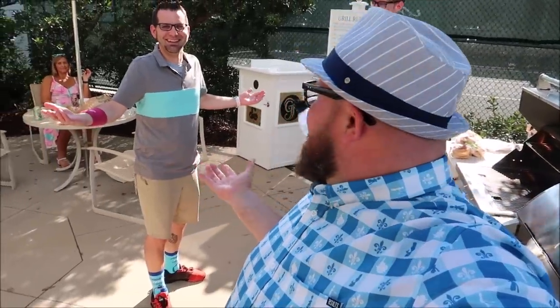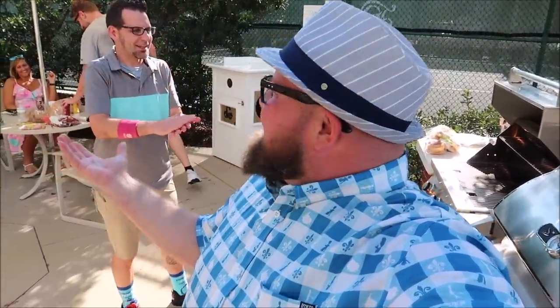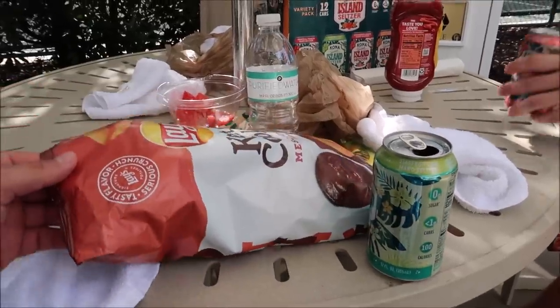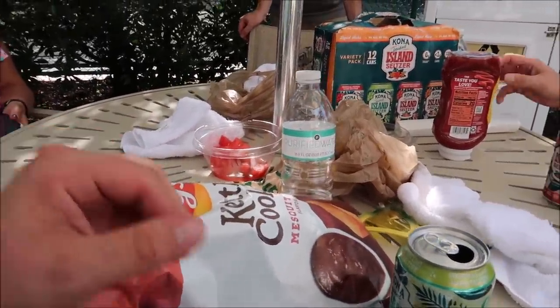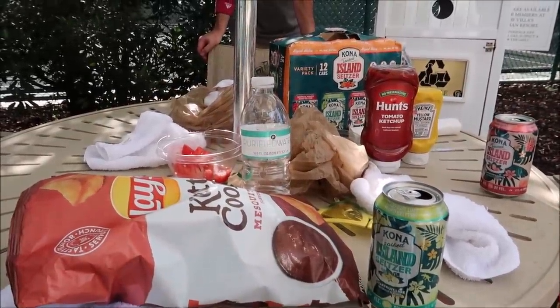Lars is the pit master here. He's like, hey, you guys got butter to grill the buns? Yeah, if you're gonna grill the buns, you gotta grill the buns. This guy knows what he's doing. As the dogs and the burgers are cooking, we've got some chips, some watermelon, some Kona spiked island seltzers, just hanging out. While the food is cooking up, me and Sean are gonna play a little one-on-one. You know, the basketball court right next to the grills here.